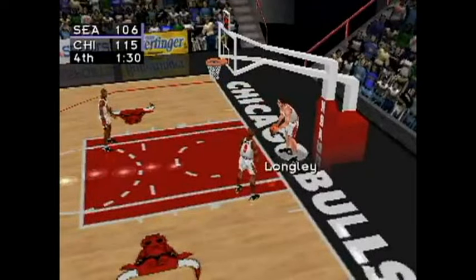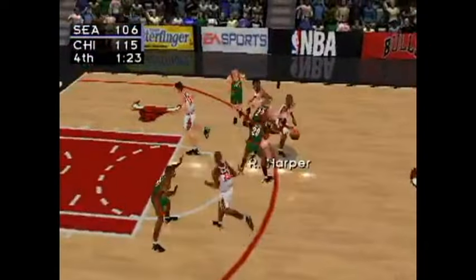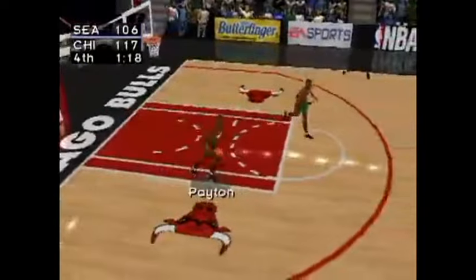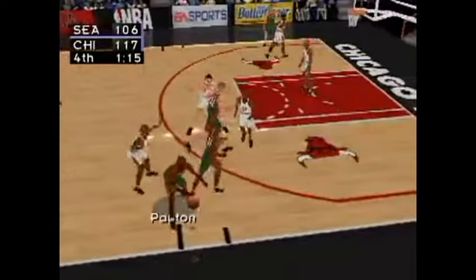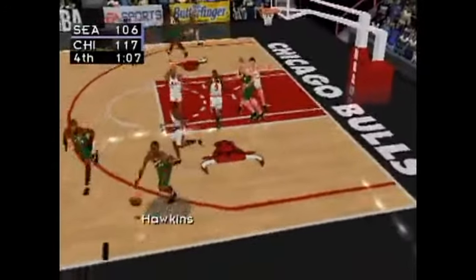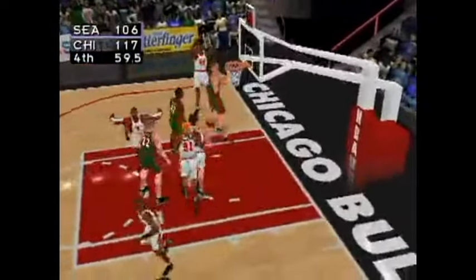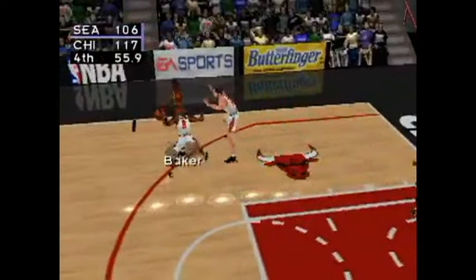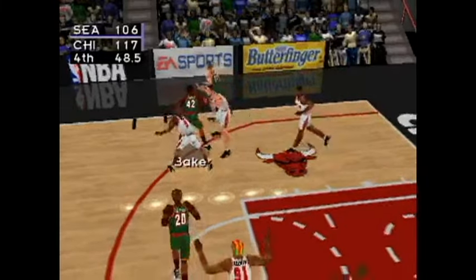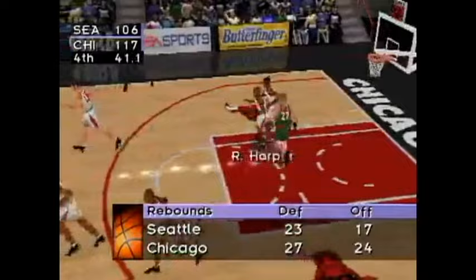Coming into the ball game. Inbound pass to Harper. To Longley. With the layup. Inbound pass to Payton. From the right side to Hawkins. Hawkins pump fakes. 1 minute to go in the fourth quarter. Collected by Baker. Baker with the fake, fires it. He could not get it to fall.